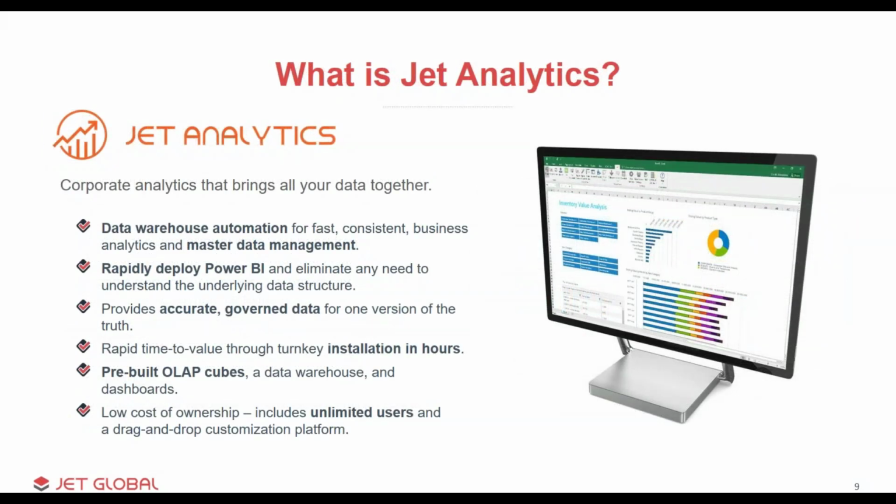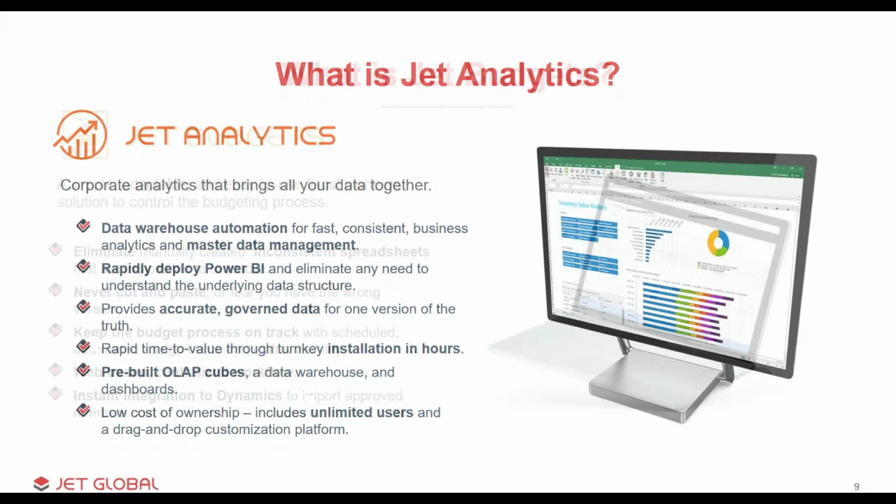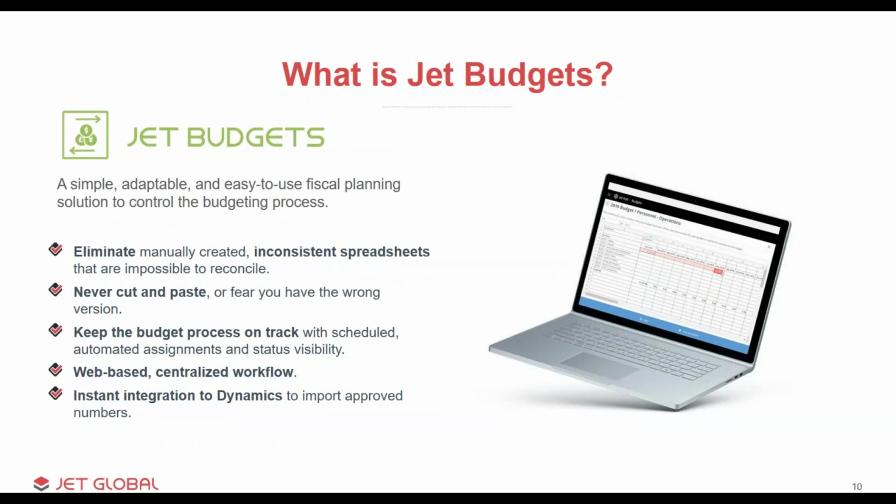Jet Analytics gives you the power to turn data into valuable insight with visually stunning dashboards and reports that you can easily design yourself inside Excel or with other tools such as Microsoft Power BI. The new Jet Budgets allows you to drastically cut your budget prep time with automated workflows. It's easy to set up, fast to implement, and built to instantly integrate with Excel and Dynamics.